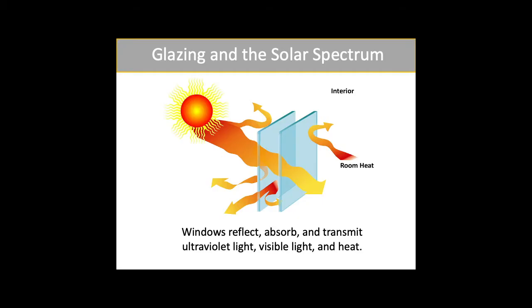So how does this happen? This is a typical diagram of the sun. And essentially what happens is the sun and heat is sent towards the window. And what happens on a typical dual pane window is the window will either reflect or absorb light, and it'll transmit ultraviolet light, visible light, and heat. So this is all happening. So sun, reflection, everything comes towards a window, and it's either going to reflect and bounce the light away, or it's going to absorb it, and it's going to transmit UV light, visible light, and heat. So there's a lot going on with the window as it relates to heat.